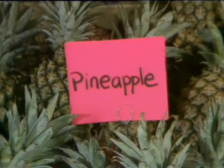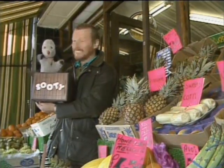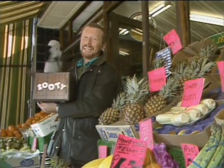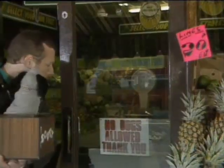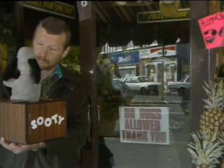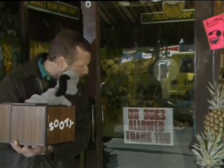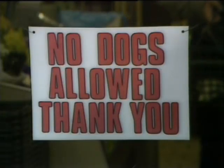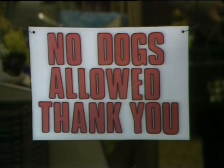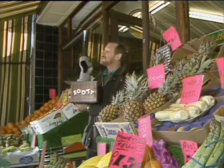Oh, and look at this. Pineapple. Do you like pineapple? You do. Shall we buy a pineapple? Yes? Okay. Yippee. Let's go into the shop and we can... Oh, I'm sorry, Sweep. I'm sorry, but you are not allowed in the shop. Why not? Well, that's why you need to be able to read, because it says down there on the sign, clear as day, no dogs allowed, thank you. Yeah, all right, don't get upset. Let's go to another shop. I'll buy you a pineapple tomorrow, all right?